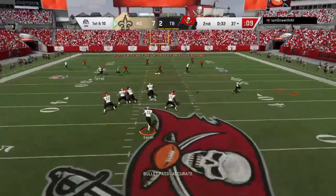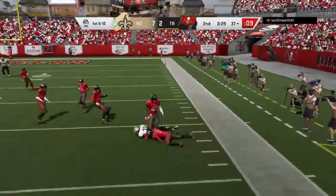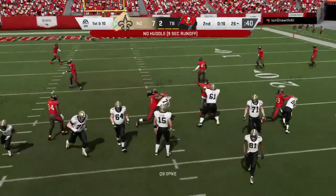Looking to throw. Eason throwing the out route and complete. It's Sparks. And he's going to get this inside the 30. A Saints first down there on a gain of 11.